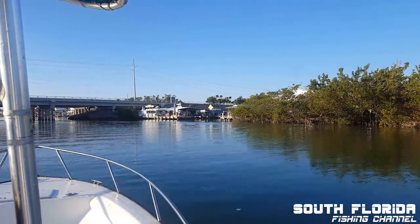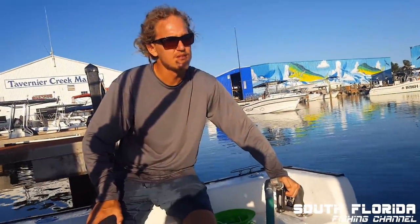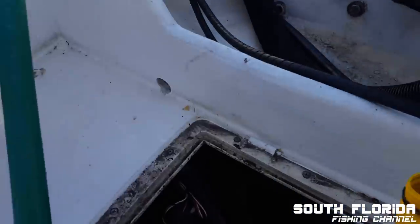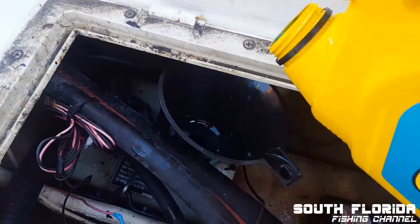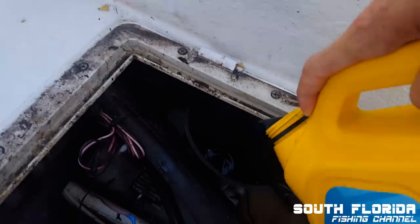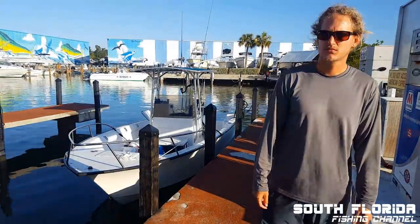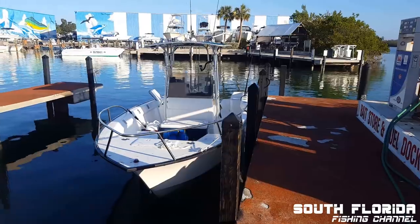Time to fill her on up. She's a thirsty one. This is the painful part. Chugging along, baby. Chugging along. You're filling that hole, and I'll fill this hole. She likes to be filled, huh? Yeah, if we can fill both her holes at the same time, she's happiest. It's a sexy looking boat.